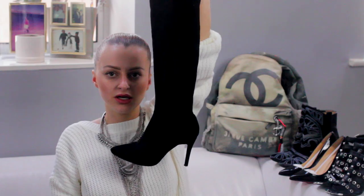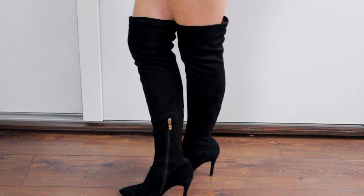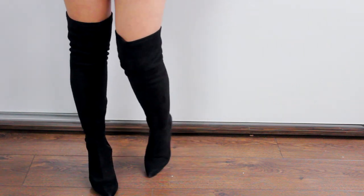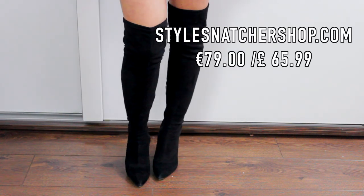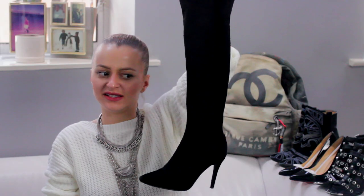Now let's move on to boots. The first pair are these over knee pointy toe skinny heel boots, and these are by STYLESNATCHER SHOP. These are totally my favorite boots for this autumn, winter, spring season.